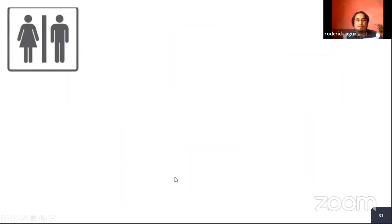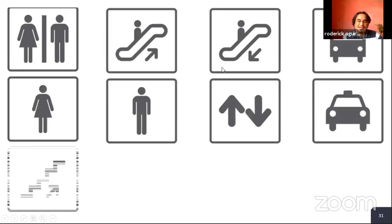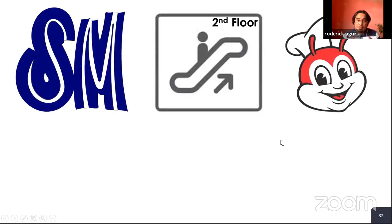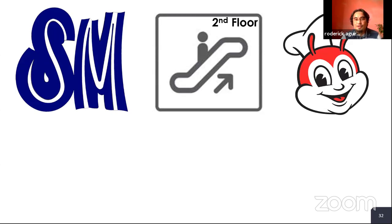Let's have an example. Halimbawa, ito po yung mga sample po natin kaninang simula. Gamitin po natin sa promoting literacy. So we can use these pictures by grouping them together and then helping our students come up with statements like, okay, we have the SM logo and we have an escalator going up to the second floor, and then we have Jollibee. Since directionally po natin ay left to right, so yan po ay isang idea or sentence. So create sentence out of this.